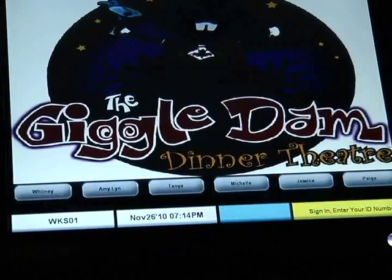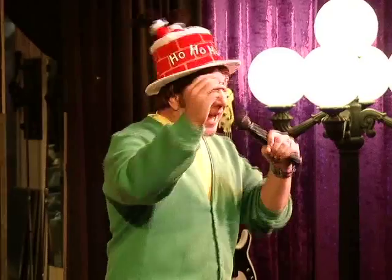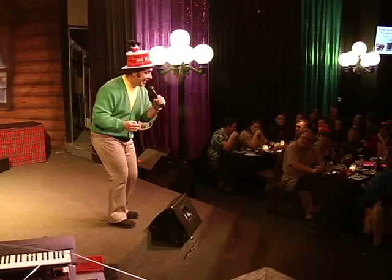The vocal pipes are getting ready to be turned on for another performance of Port Coquitlam's Giggle Dam Theatre. But as the cast prepares backstage, the audience eagerly awaits the three-hour comedy musical that has now become one of the Lower Mainland's most loved batch of dinner theatre.